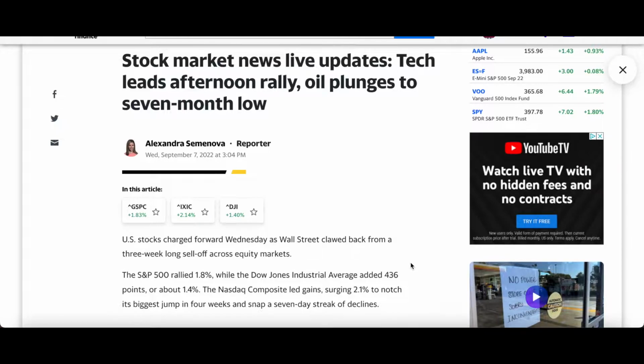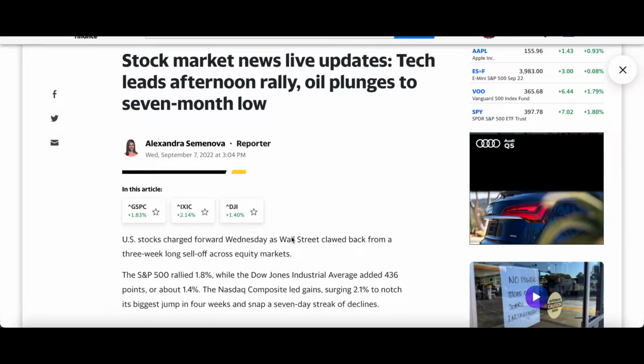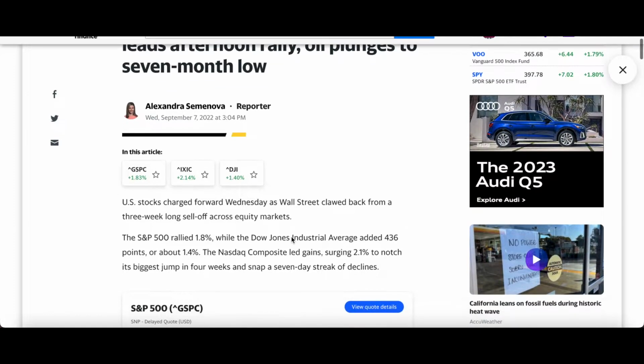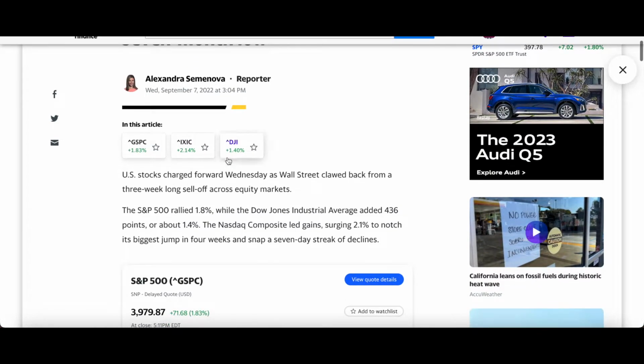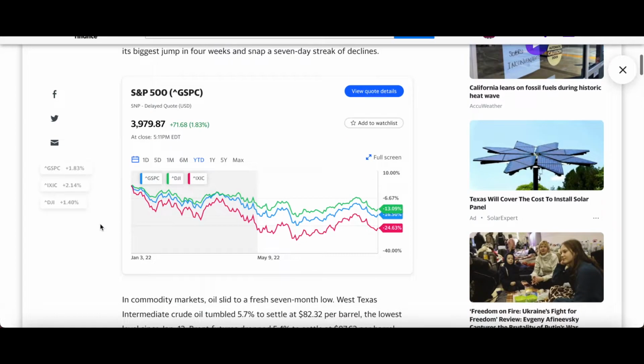And following 3 weeks of a lot of down pressure, and really our first big green day since the Jackson Hole speech, we were up pretty heavy in the markets today. The S&P 500 finished up 1.83%. The Dow Jones was up 1.4%. The NASDAQ was up 2.14%. A little bit of a relief rally today.